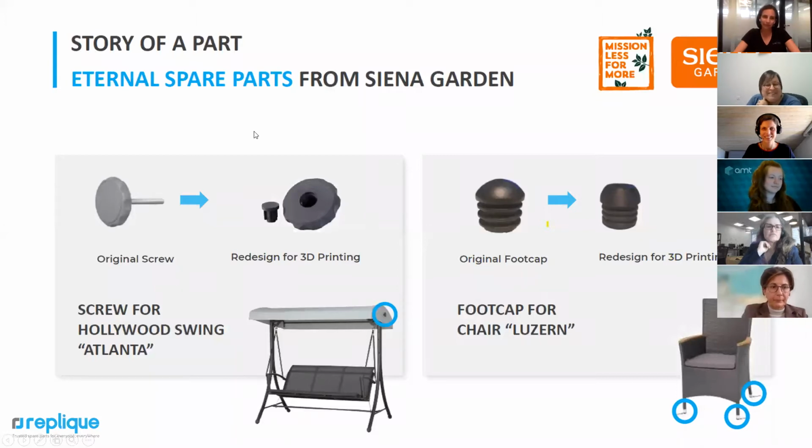So first is Henrike. Okay, yeah, so I brought a story of a part from Sienna Garden. Sienna Garden is a German garden furniture and equipment manufacturer. And basically, I brought more than 1 part, because what we did together with Sienna Garden was qualify parts for additive manufacturing with the idea of having the eternal spare parts. So really for your equipment, like the Hollywood swing or a chair that you love dearly and you want to maintain, and you want to be sustainable, of course, we'll talk about that later too, that you can get them basically forever, on demand and everywhere.